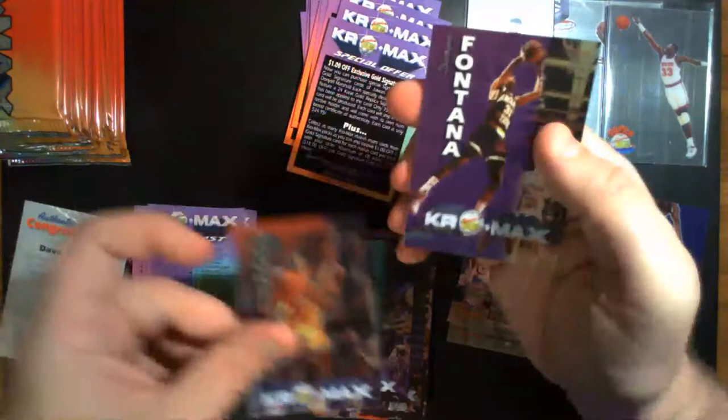Right, Dare. Curley, Miller, Goldwire, Booker, Fontana. Lots and lots of doubles.